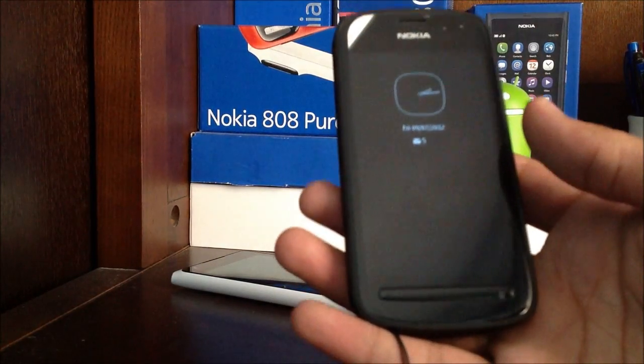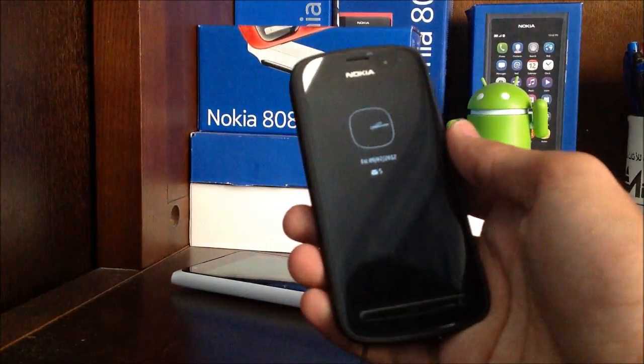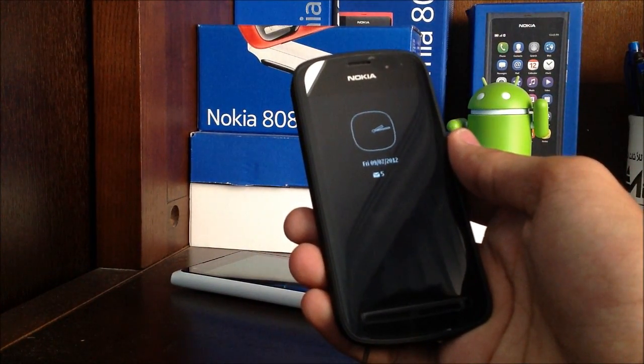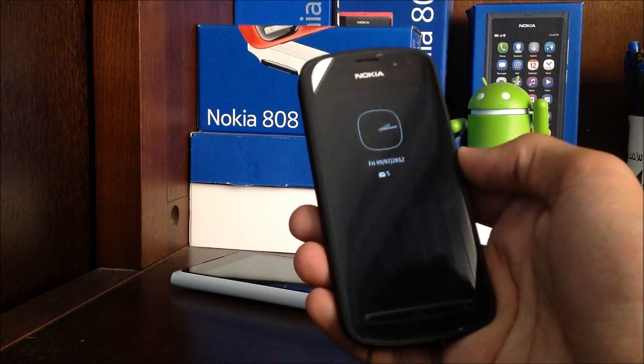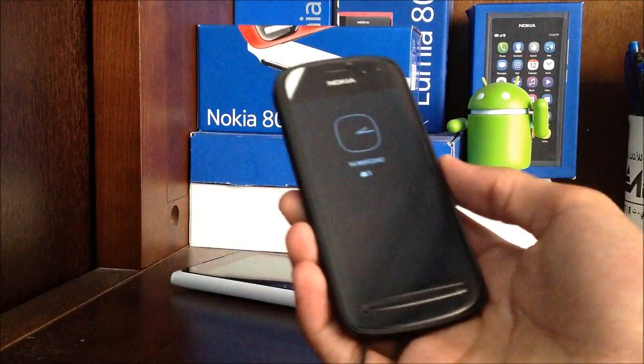One of the main improvements that you'll see right now is the new keyboard, which is an amazing breath of fresh air considering how much I hated the previous Symbian keyboard, and I'm sure a lot of people will agree with me, it was horrible. So let's take a look at Belle Feature Pack 2 on the 808.